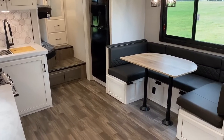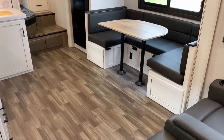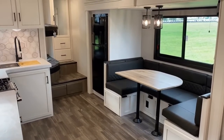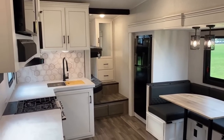Jaycos have had carpetless slides for a while, and they were one of the very first where the slide floor and the main floor matched. And it gives the whole RV, I think, a bigger, more open, spacious feel. But did you notice a lack of something? This RV has no floor heat ducts anywhere that they can get away with it.